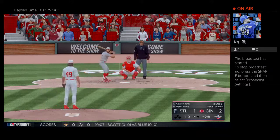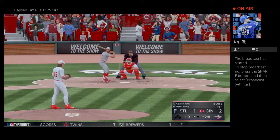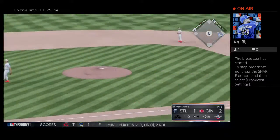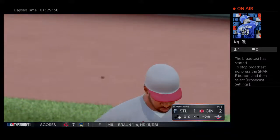You know, because this is just a 1-run game, this doesn't strike me as a situation where he's going to be working around a guy. I think he's going to challenge him right here. Try to bunt for a base hit here as he gets this one down. And he'll beat the throw as he's got himself a bunt single.